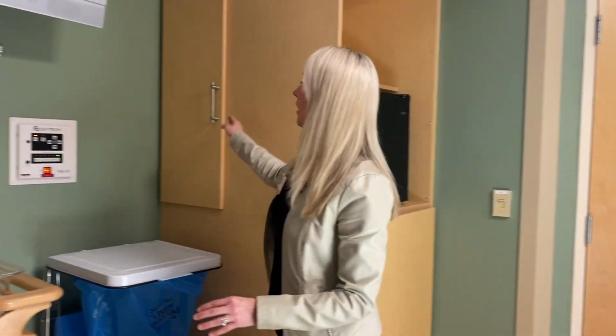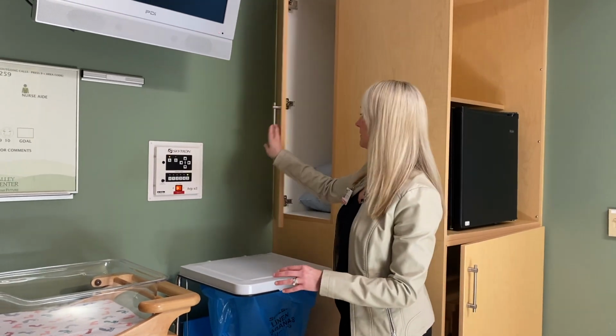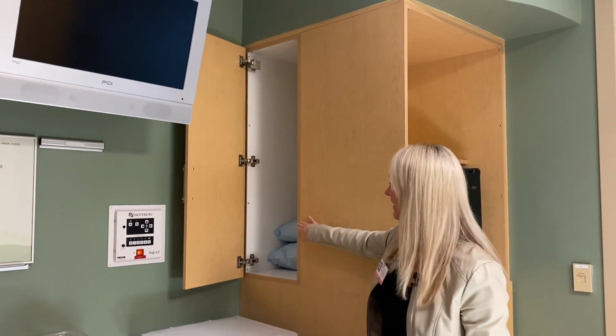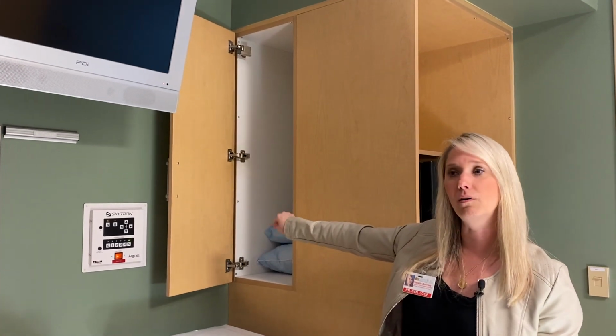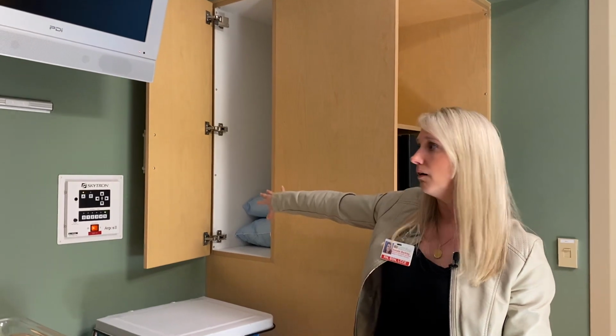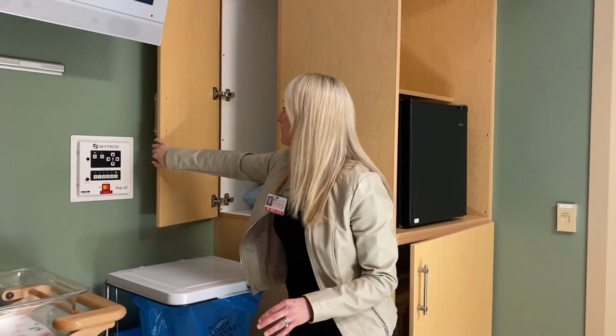Every labor room also has a closet space. I don't want to get in the way too badly there, but it is a space for our moms, for your luggage, anything at all you can put in there and store within that cabinet.